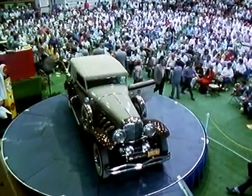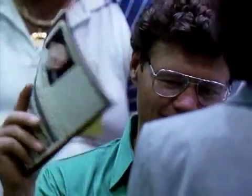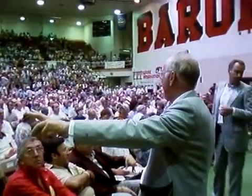Who give $1,500,000? Who give $1 million? A Model J Duesenberg glitters on the auction block, and wealthy collectors who wish to possess it must pay the price. I got $500,000 now, $750.